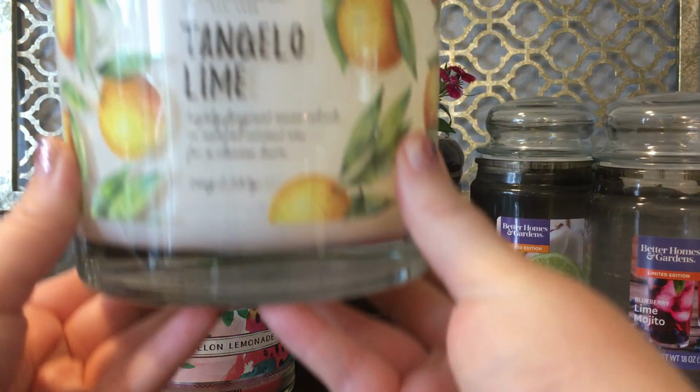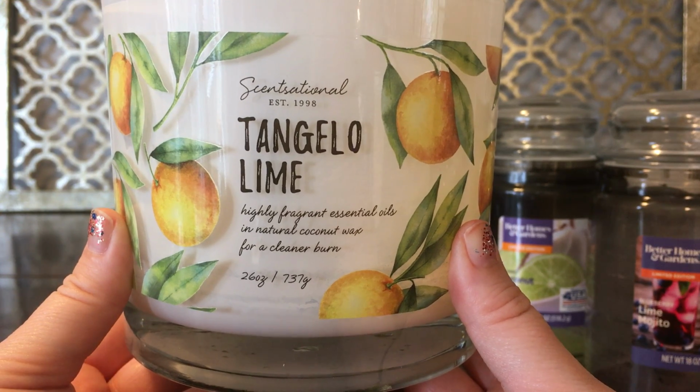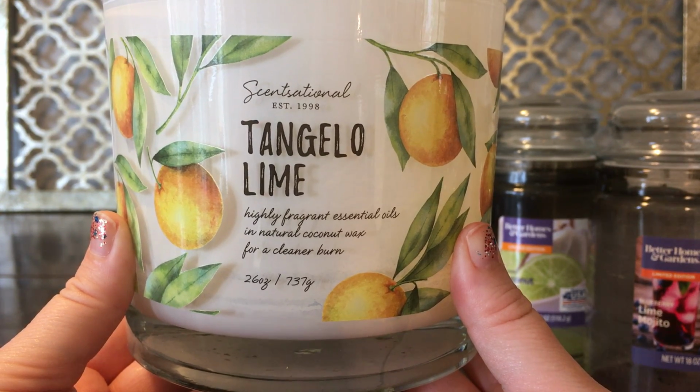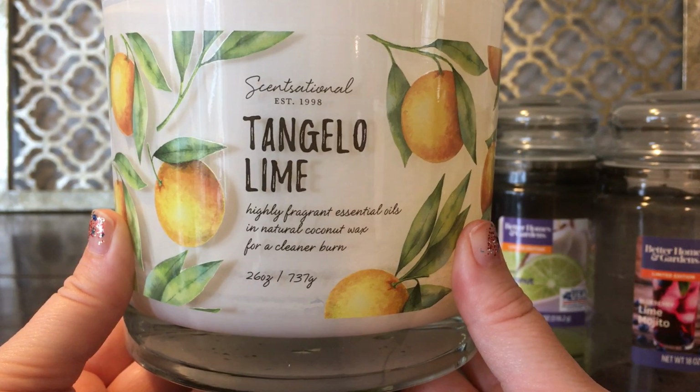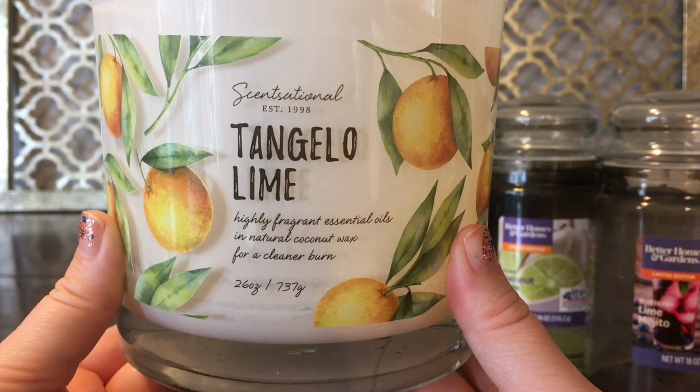It's just a beautiful citrus. Not overpoweringly citrus. It's just, oh, it's so gorgeous. There's maybe a little bit of green note in it. And it was so delicious.